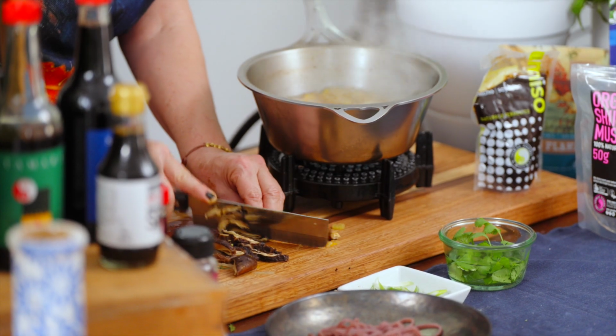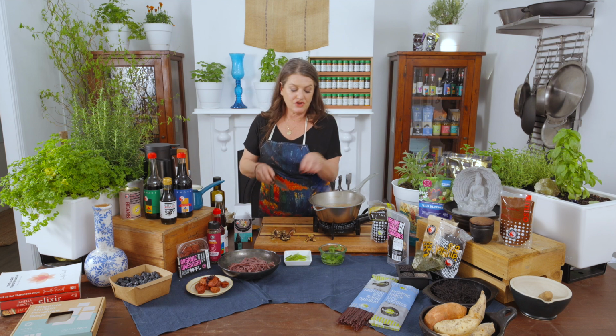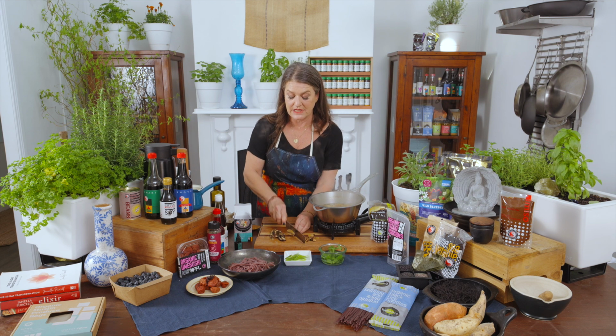Some people like to hydrate these first so you're not pulling them out of the soup, but it's just one more thing to wash up. But if you want to do that, great, but make sure you put the soaking liquid back into the soup. Don't waste that. A lot of nutrients are in there.